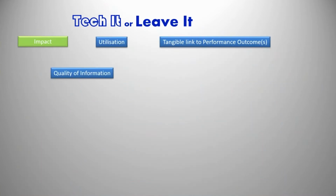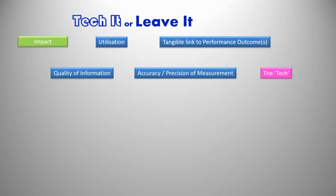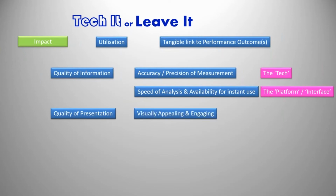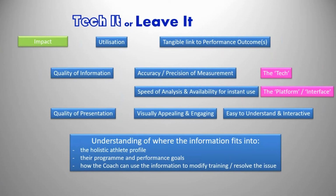So within the impact, we've got the quality of information, which is essential, which relates to the accuracy and precision of the measurement, and that is generally the technology. And then we've got the speed of analysis and availability for instant use, which is generally the platform or the interface that we're using. So this then relates to the quality of presentation. Is it visually appealing and engaging? Is it easy to understand? Is it interactive? But ultimately, to make something impactful, we've got to understand where the information fits into the holistic athlete profile, their program and performance goals. And we've got to understand how the coach can use that information to do some training interventions and find a way of resolving the issue.